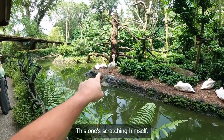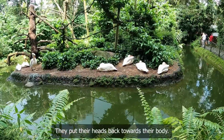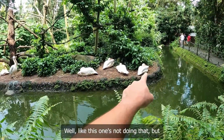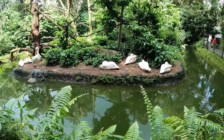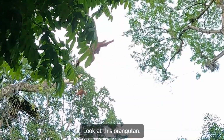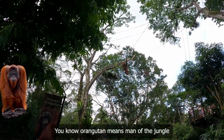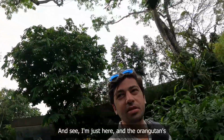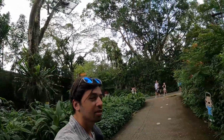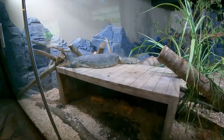Yeah, this one's scratching himself and these ones are sleeping, but look at how they're sleeping. They put their heads back towards their body. Well, this one's not doing that, but this one and this one, they got their heads pointed towards their tail. Very interesting. Look at this orangutan. There's one over there. You know, orangutan means man of the jungle in Indonesian. And see, I'm just here and the orangutan's here. And we're all just walking around. It's kind of nice.